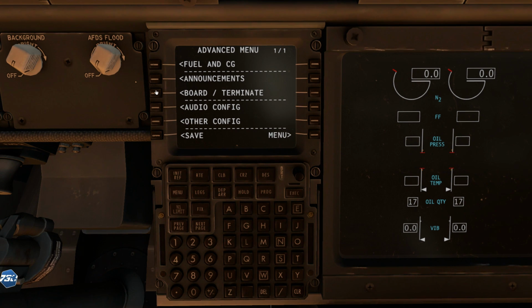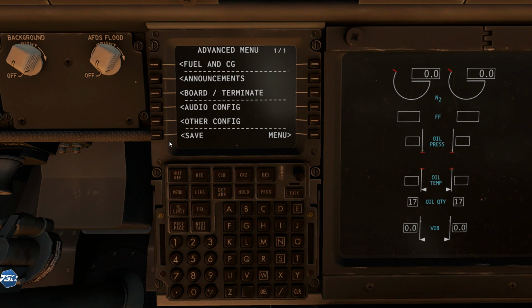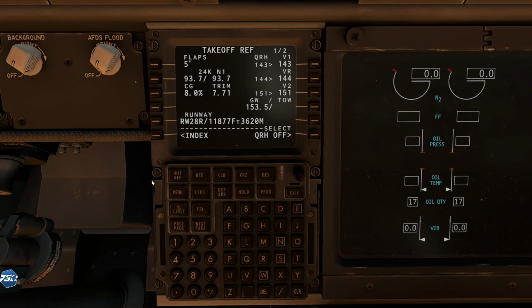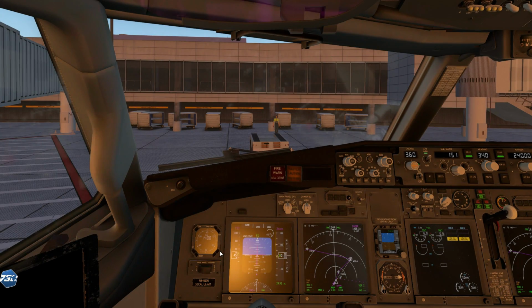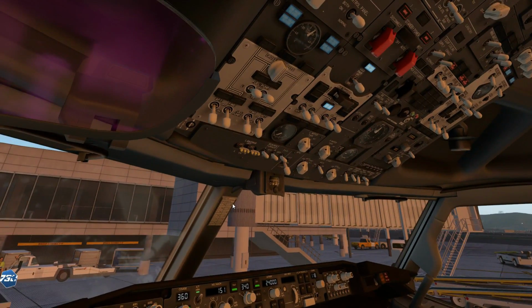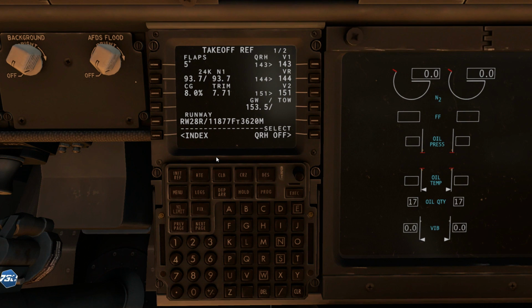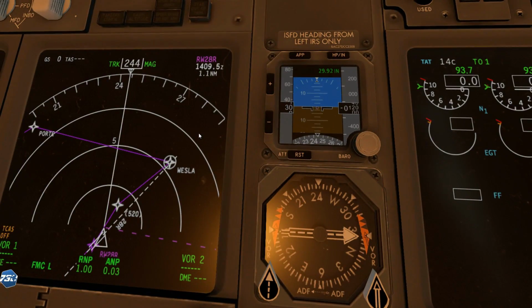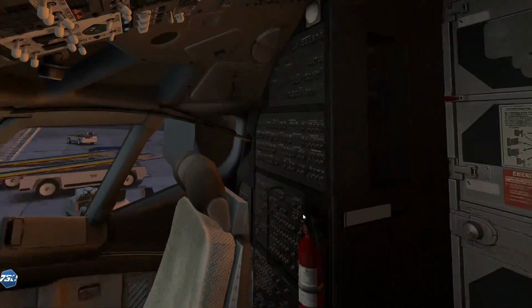So, we've done that. Right, I'm going to start this leg. Ground to cockpit. Please show me where you want to go. Okay, let's get us moving. Ground to cockpit. Joe is driving up. Okay, did she just shut the door for me? Let's just check. I think so. Yep, she shut the door. Thank you.